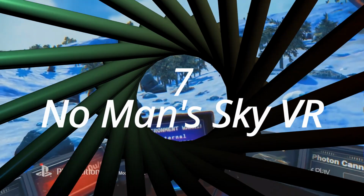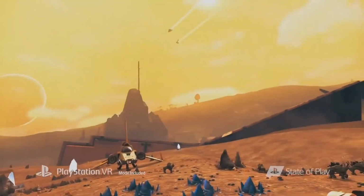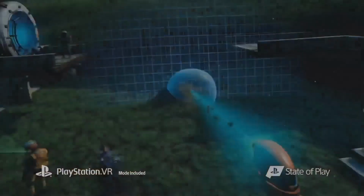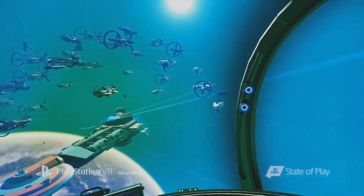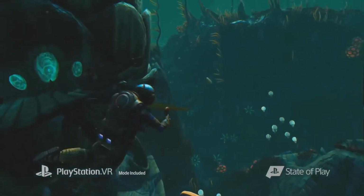No Man's Sky VR. Even though No Man's Sky had a terrible start, the people at Hello Games have given their heart, soul and body to this game, coming out with constant updates, and one of these updates was the implementation of VR. From someone who didn't really care for No Man's Sky before the implementation of VR, I was extremely excited to jump into a spaceship and fly it for myself in virtual reality. And it did not disappoint.